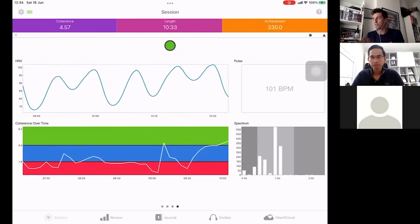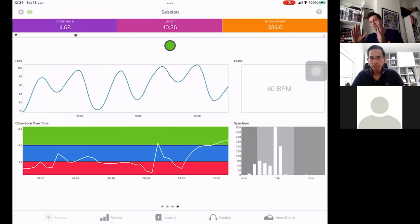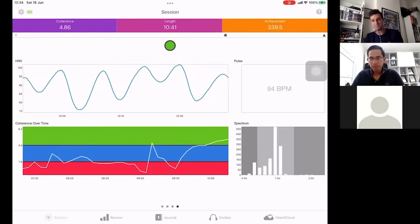Is this something that they're all sort of already aware of, or are people not aware of it, and then you help them do it, and then they notice a big change? What's been your experience there?